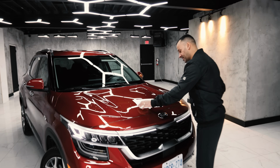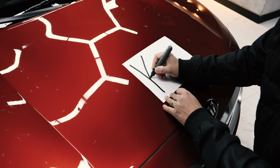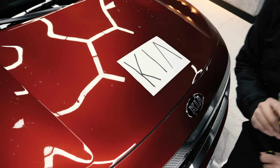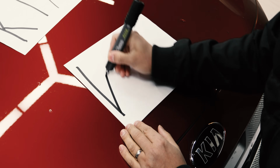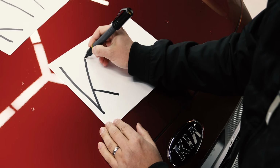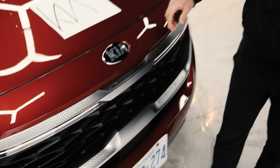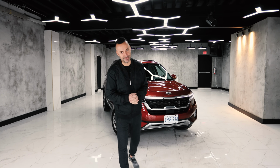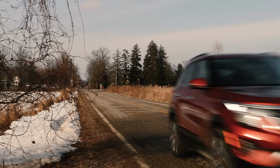So this is the current logo. Pretty inspirational right here without the line. Yeah, that's their original logo. But now with their new and inspired logo. Check this out, guys. This is futuristic right here. What? Killing it again, Kia. Killing it again. Now, driving around a Kia, you don't have to be worried anymore because your badge is all new.